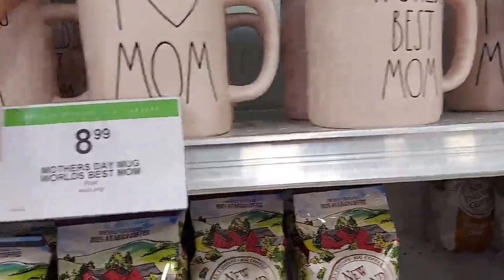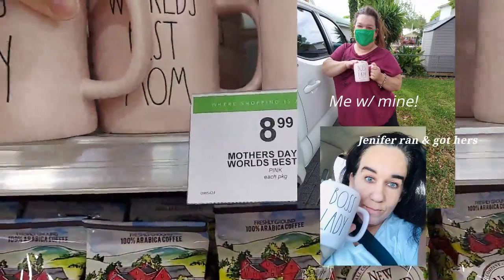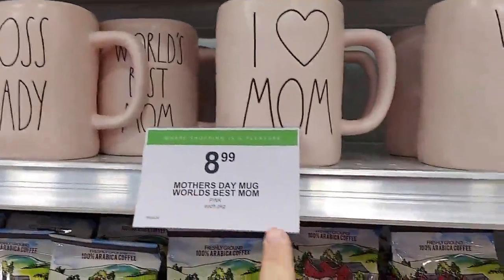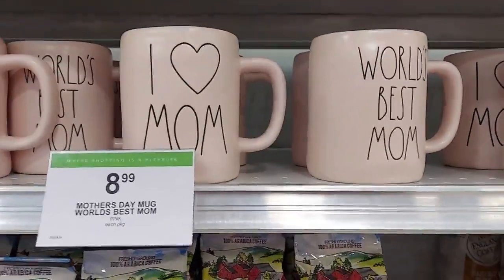Okay, these are adorable. I'm getting one of these little Ray Dunn mugs that I found at my Publix. I'm going to get the Boss Lady one because I like it, and I'm the boss of my house. They are $8.99 at my Publix.